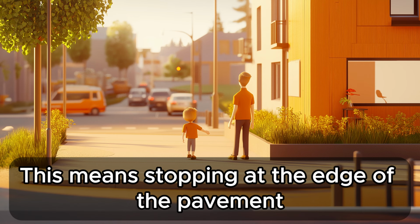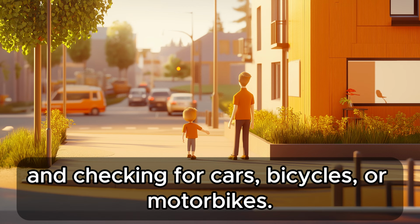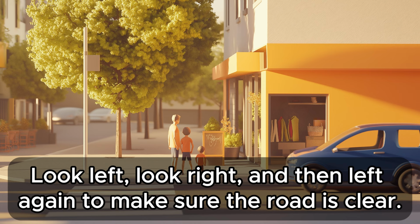This means stopping at the edge of the pavement and checking for cars, bicycles, or motorbikes. Look left, look right, and then left again to make sure the road is clear.